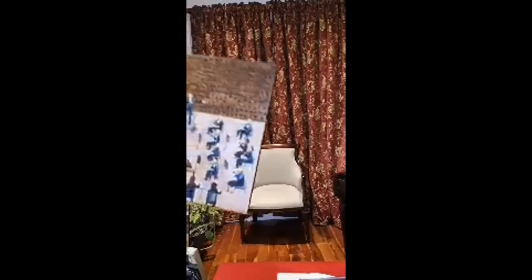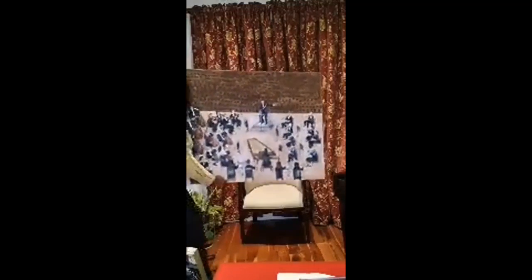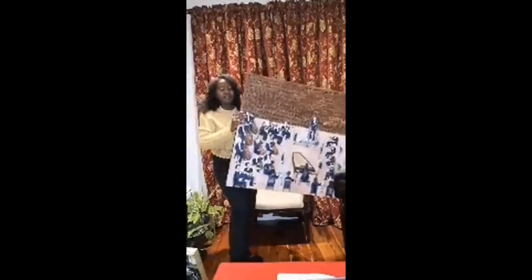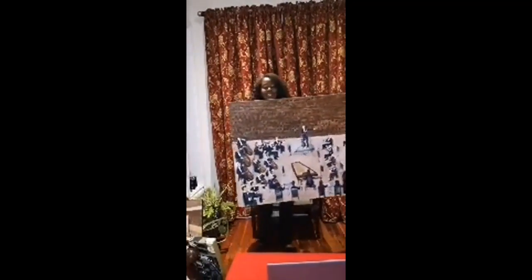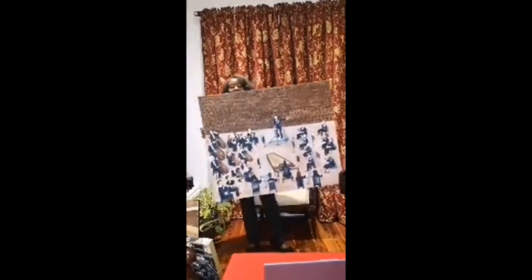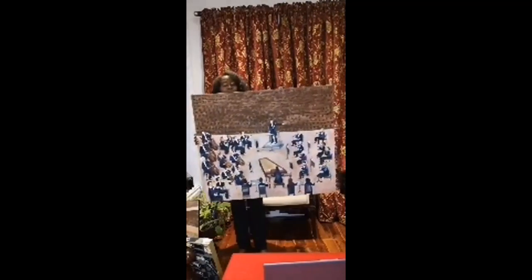So this one is 36 by 42, so it's quite big. It's called Alexander's Messiah. So in 2019, at Christmas time, Maestro Alexander Shelley conducted Handel's Messiah, arranged by Mozart.